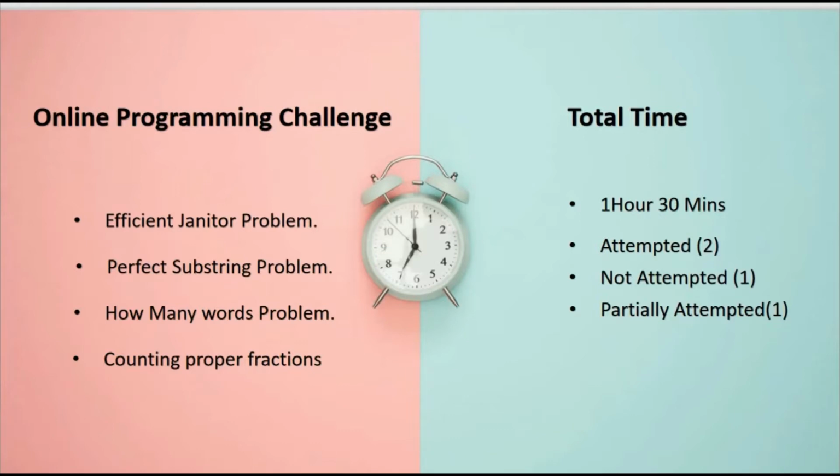The third question was the how many words problem. This also I was able to solve. The problem was that you will be given a sentence and you should count the number of words in it, basically all the strings that are present in the sentence. So how will we count the words? Wherever a space comes, by that logic we can make out that the word is over.